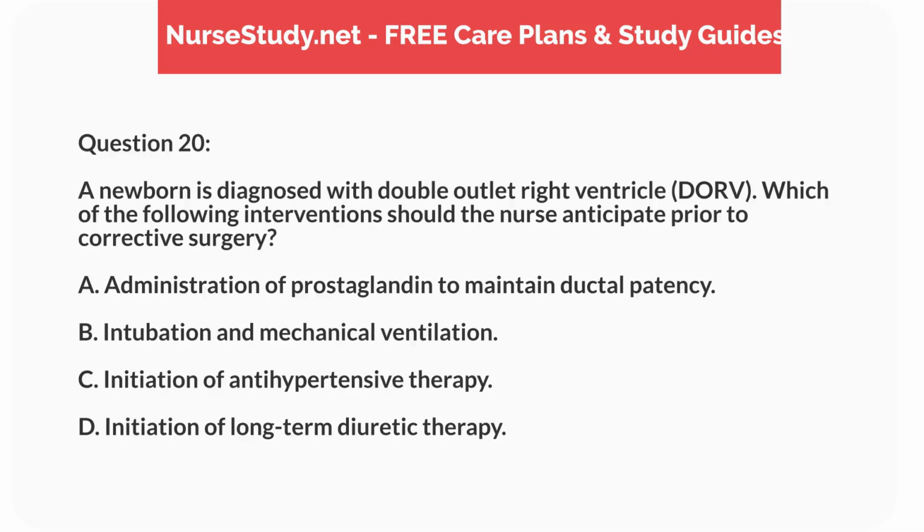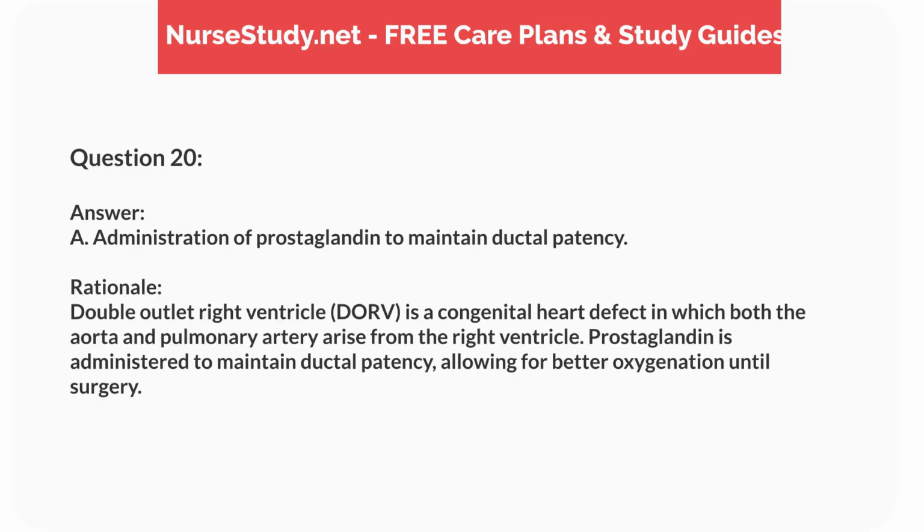Question 20. A newborn is diagnosed with double outlet right ventricle. Which of the following interventions should the nurse anticipate prior to corrective surgery? A. Administration of prostaglandin to maintain ductal patency. B. Intubation and mechanical ventilation. C. Initiation of antihypertensive therapy. D. Initiation of long-term diuretic therapy. Answer: A. Administration of prostaglandin to maintain ductal patency.